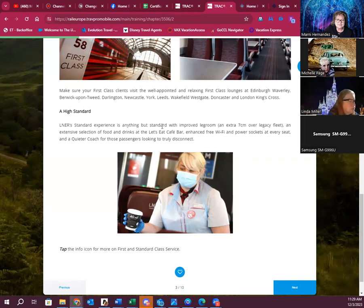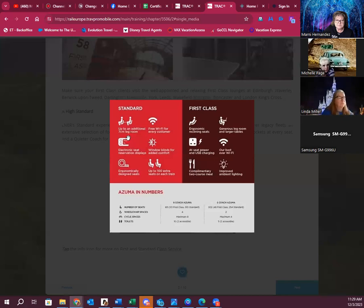LNER's standard experience is anything but standard, with improved legroom, extra 7 centimeters over the legacy fleet. An extensive selection of food and drinks at the Let's Eat Café Bar, enhanced free Wi-Fi, power sockets at every seat, and a quieter coach for those passengers looking to truly disconnect. And then here's the thing on first class and standard.